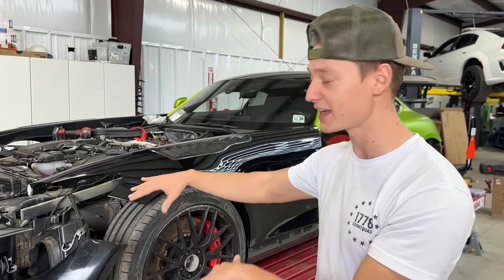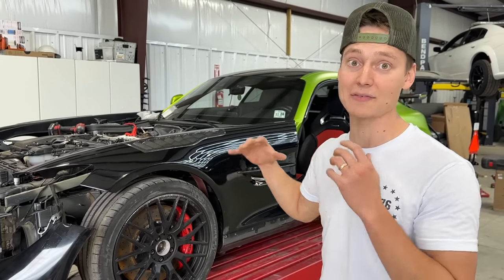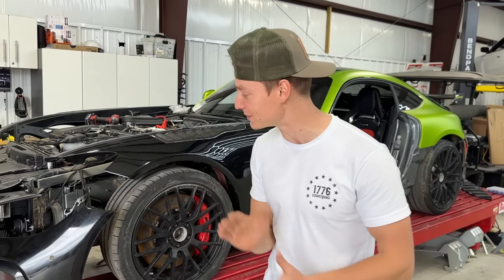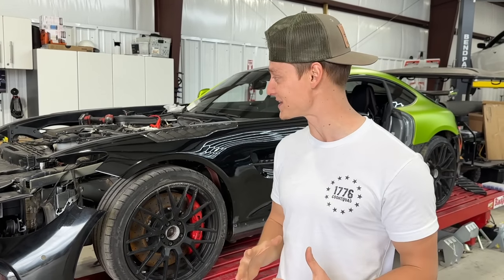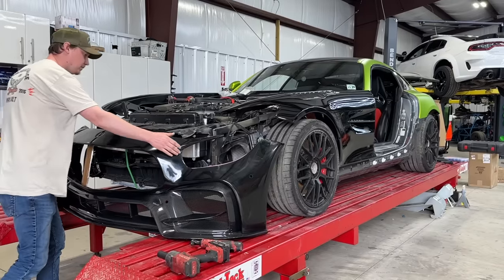I think it's going to be awesome to just get that out of the way and just have this sucker maybe go for a little test drive, you know what I mean? Have it ready for a test drive pretty much, or have it be able to move around wherever we need to move it around. But anyways, let's not waste any time. Let's go ahead and tear this apart and hopefully weld in some good parts.